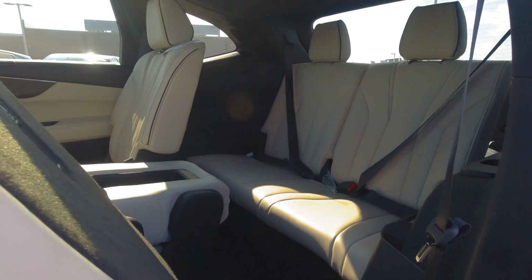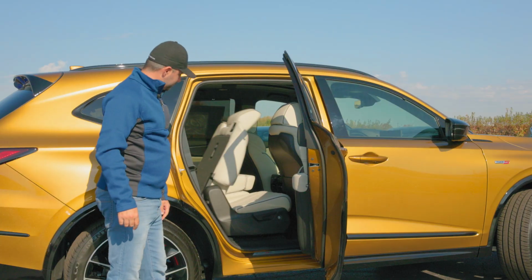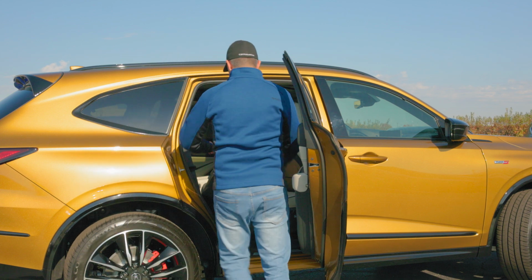Getting into the third row is actually fairly simple. All you do is push this button and the seat will come forward, making it easier for you to jump inside.